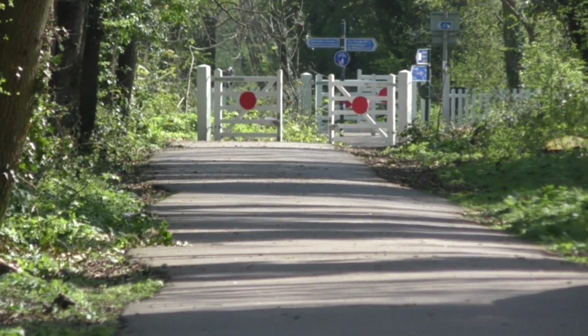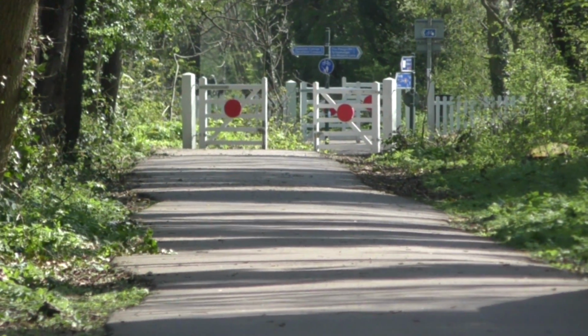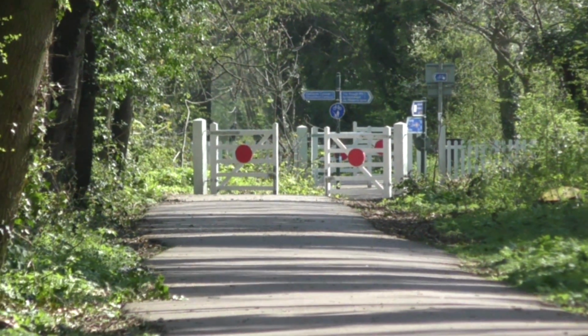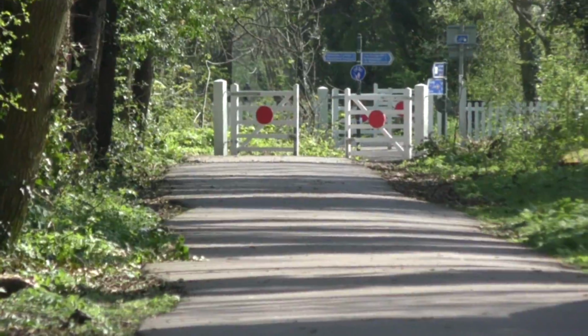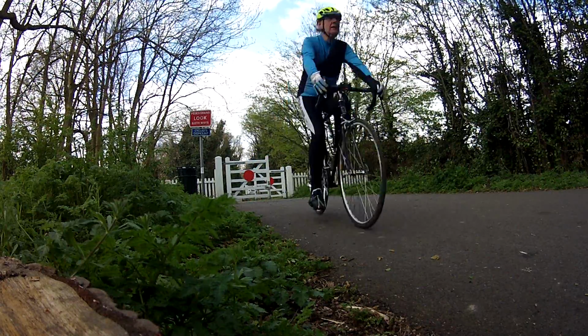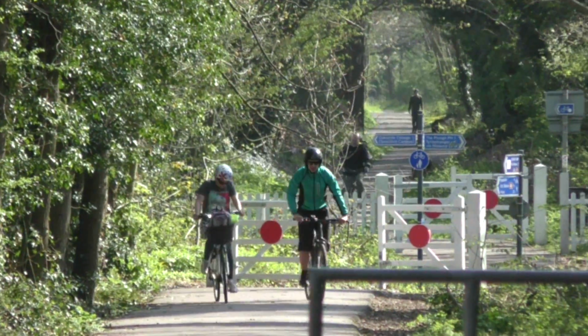that the railway gates that used to swing across that road have been brought back to life in a way. The vehicle barriers on the track have been styled to be reminiscent of the old style level crossings.